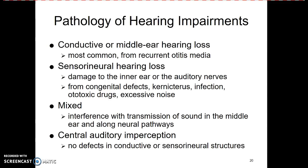And then central auditory imperception. These are kids who have nothing wrong with the ears, but the brain does not register sound or understand, use, and process the sound.